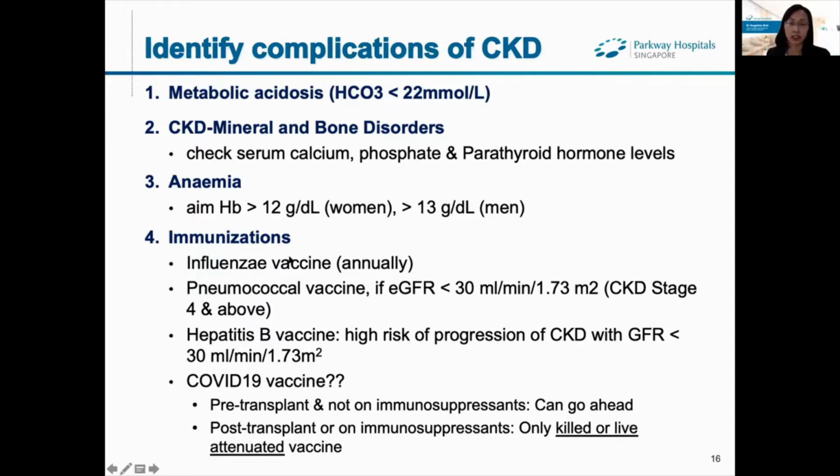As chronic kidney disease is an immunocompromising condition, it is important that all patients with advanced chronic kidney disease get timely vaccinations. These include the influenza vaccine, which should be annual, the pneumococcal vaccine, which is the 2-dose vaccine, a hepatitis B vaccine if you're not immune to hepatitis B, and the COVID-19 vaccine. A pre-transplant patient who is not on immunosuppressants can go ahead to receive the COVID-19 vaccine. But for a post-transplant patient, or for some patients with chronic kidney disease who are on immunosuppressants, they have to make sure that they receive only the killed or live attenuated vaccine.